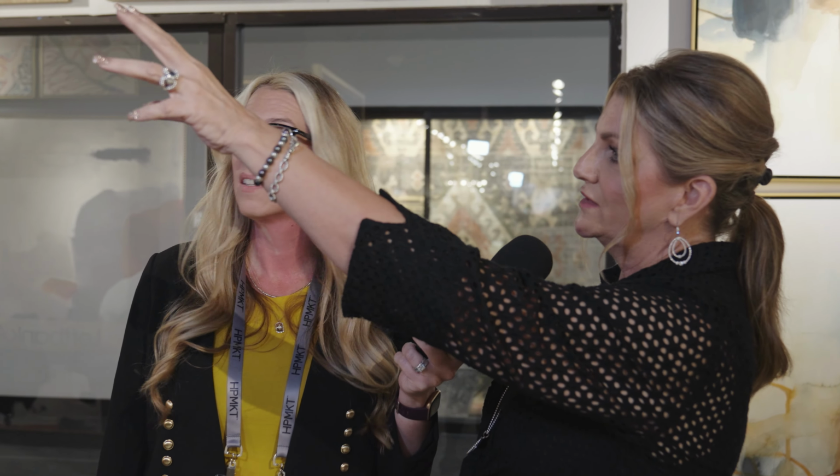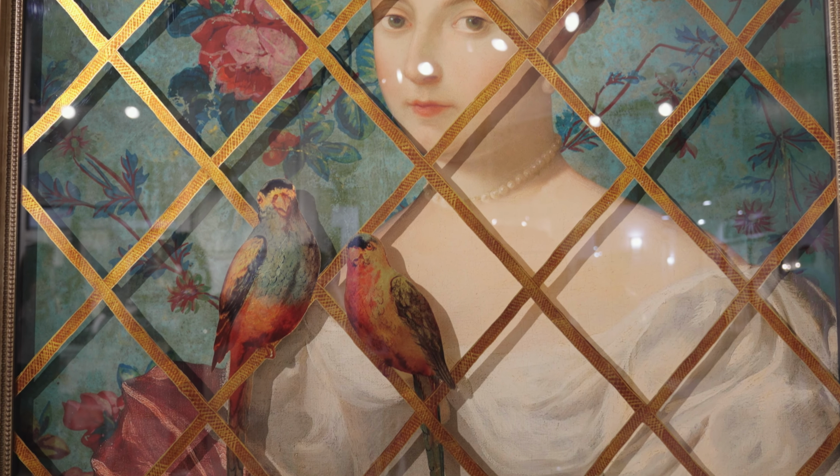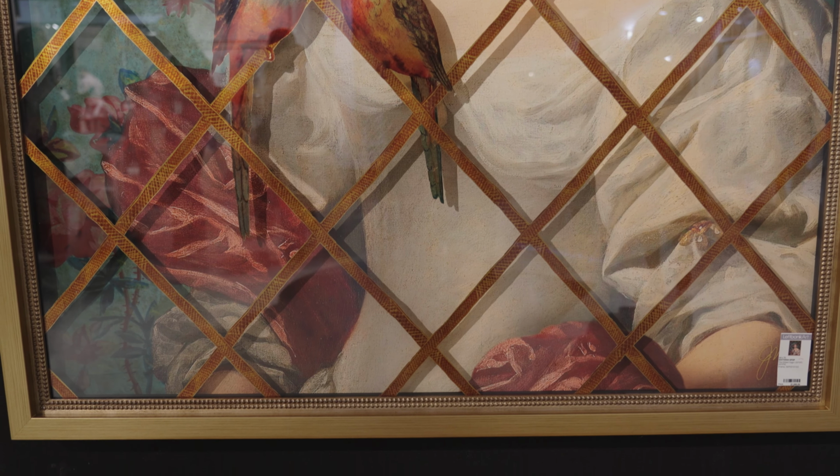And what I also love about Left Bank Art is their ability to do a piece like this, where this is plexiglass. The birds and the bars of the gate, if you will, are printed on the back of the plexiglass, and then they're set away from the actual painting. So now it casts the shadow of the bars across her body and her face. And that's what I think really kind of makes the painting, honestly. It resonates something beautiful. And so I love that.